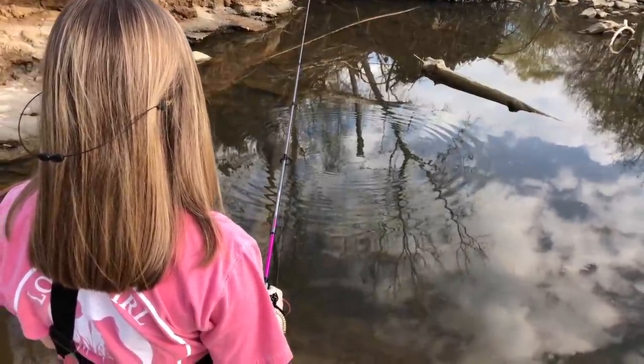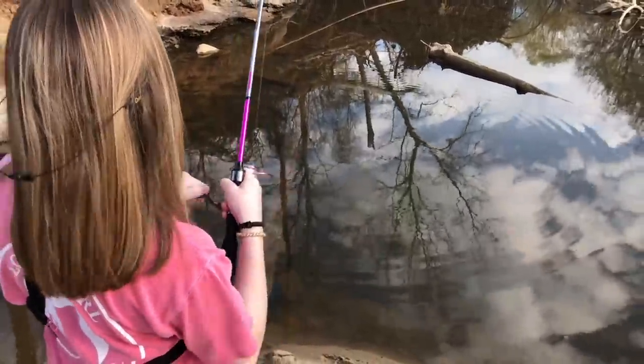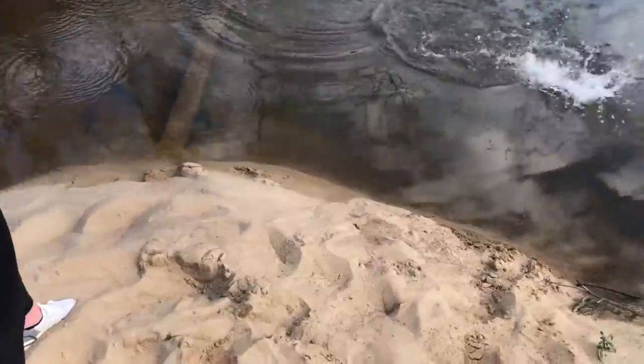All right, don't fish it so fast. Fish it slow because you gotta keep it on that bed. All right, set the hook. You got him, reel him in. Oh my gosh, that's a good one, Chelsea. That's a good one.